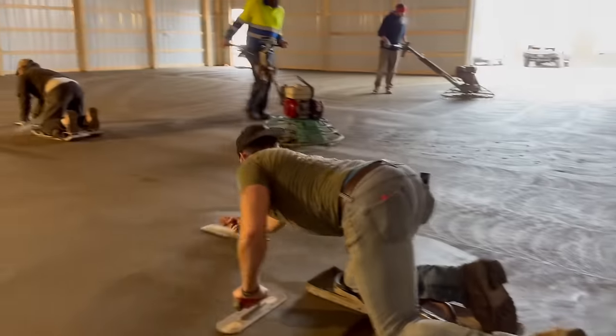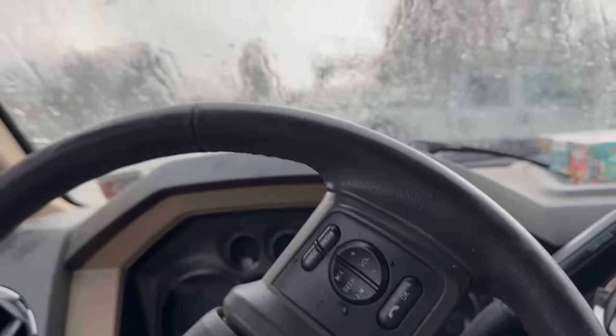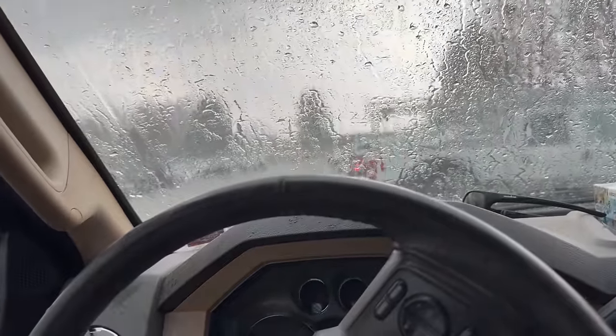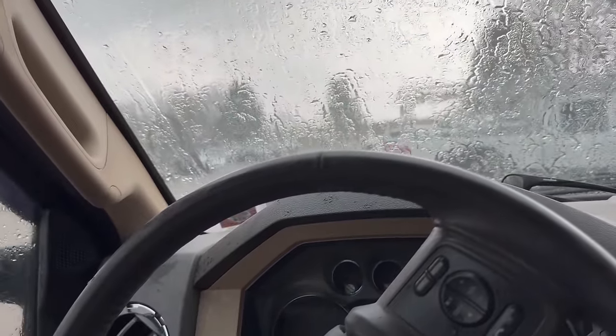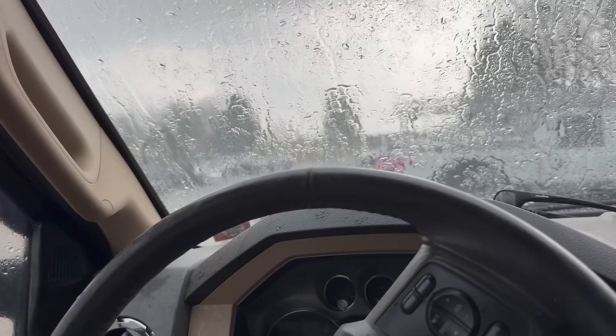Everybody's on the sliders. Chris and Mike are on the 3-foot machine. Concrete life, guys. It's raining, but we're in good shape though. We laid most of it down by hand. We're kind of waiting on the last truck. It's the only thing we're waiting on.